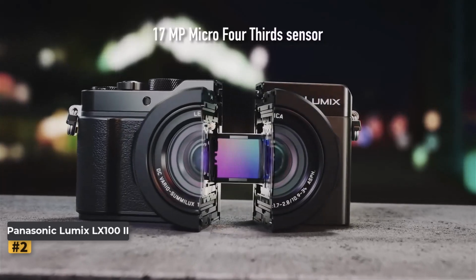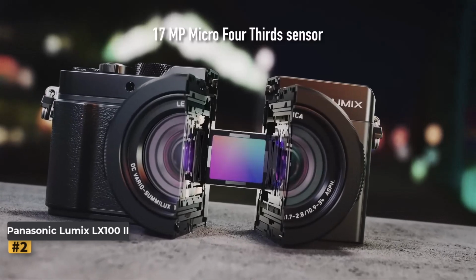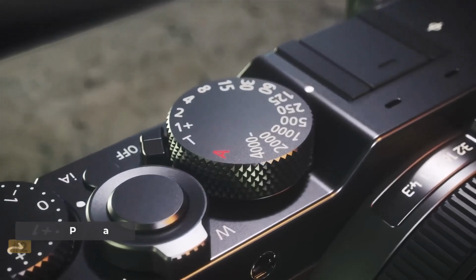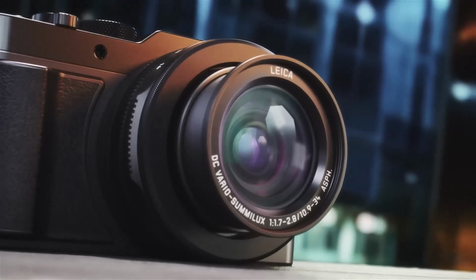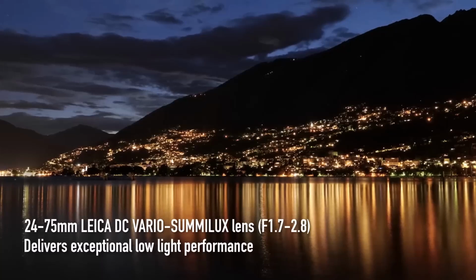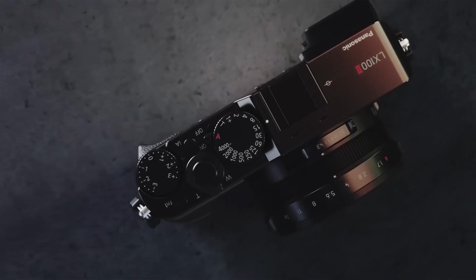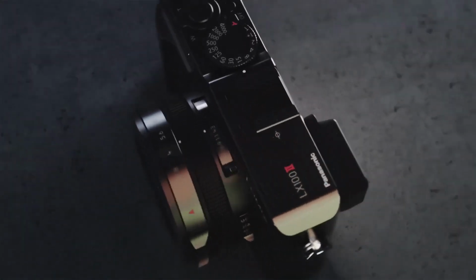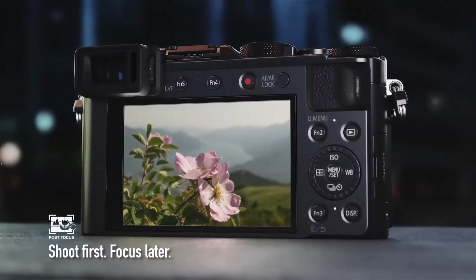Advanced imaging with multi-aspect 4/3 sensor. The Lumix LX100 II features a 17-megapixel high-sensitivity multi-aspect 4/3 MOS sensor, derived from a total pixel count of 21.77 megapixels. This sensor allows photographers to shoot in multiple aspect ratios, 4:3, 3:2, 16:9, and 1:1, without compromising resolution, making it ideal for various compositions and creative outputs. The large sensor size ensures excellent image quality with rich detail and vibrant color reproduction.